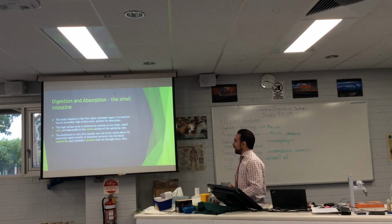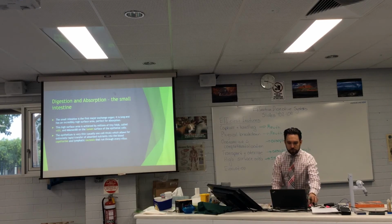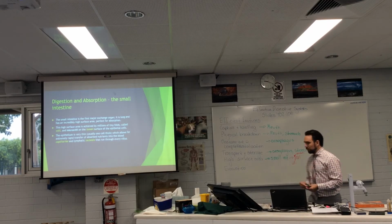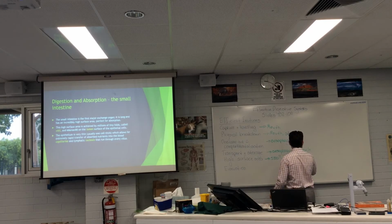The high surface area of the small intestine is achieved by millions of these tiny microvilli. Now, I might use red here. So the small intestine is covered by these folds, and these folds are called villi. And on top of these, and sorry for those watching at home, it's very small, but they are called microvilli. Incredibly small. I might draw that slightly larger.